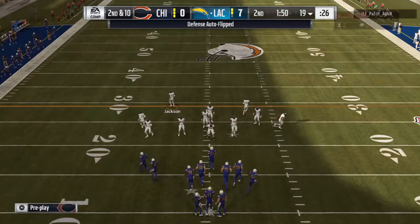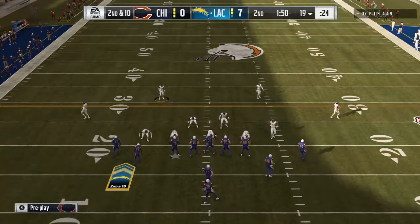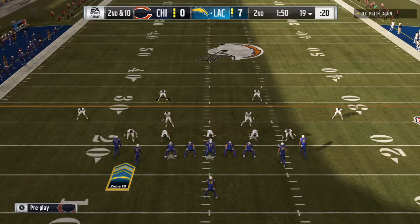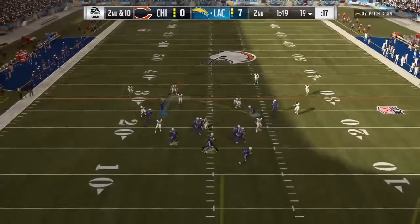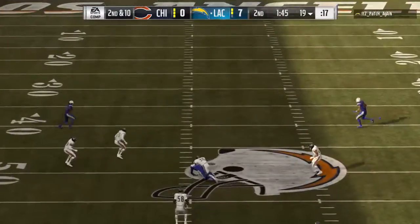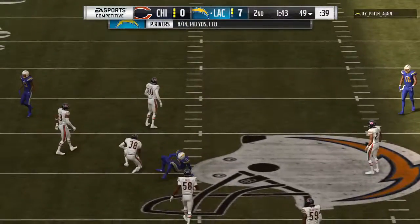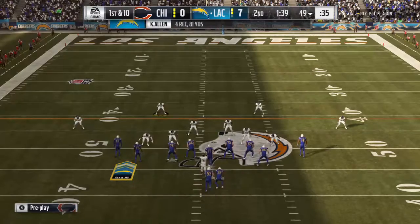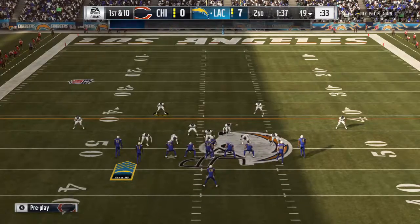Rivers incomplete on 1st down. Here's 2nd and 10. Throwing again. Rivers. Over the middle, and it's caught. Keenan Allen. And they nearly get this all the way to midfield. Mark him down at the 49. Give him 30 yards there.